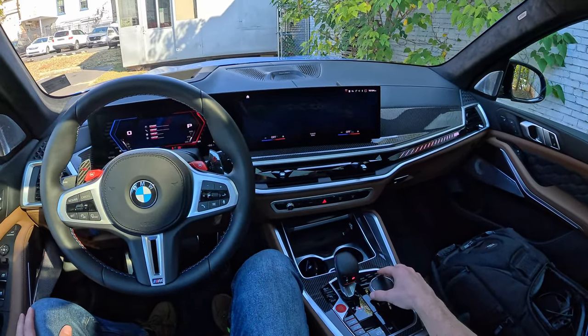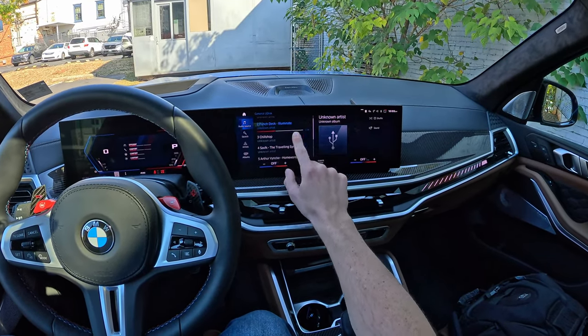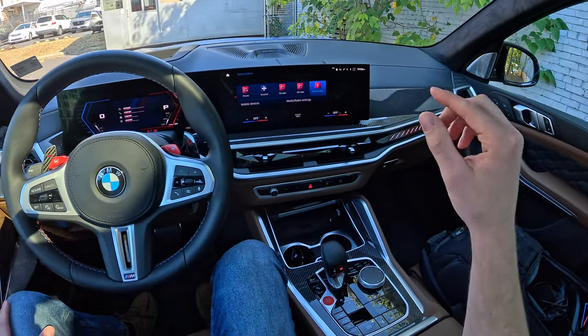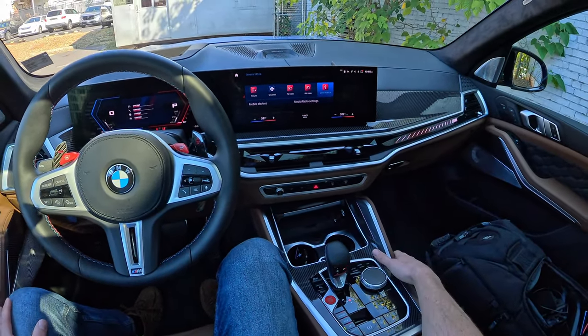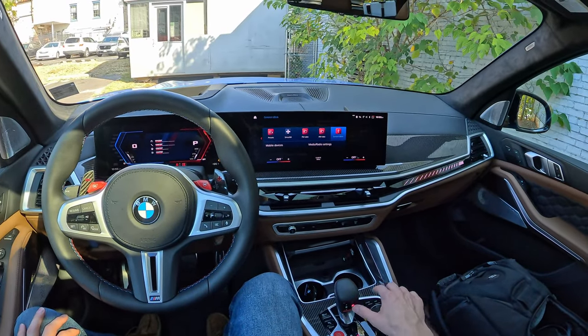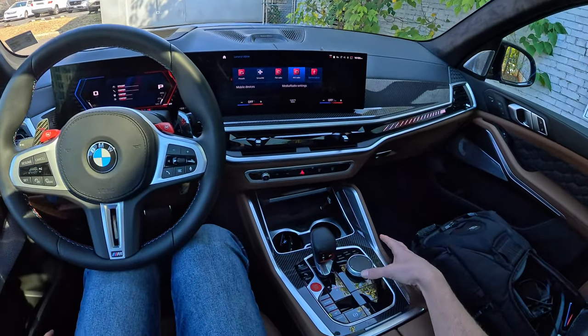For audio inputs in the X5, you've got your standard AM, FM, HD radio, Sirius XM support, Bluetooth streaming, wired, Apple CarPlay, and Android Auto support. You've got a USB-A port, surprisingly, up there still for a data connection. And that is it. So it's a little surprising to not see any sort of streaming services built in.